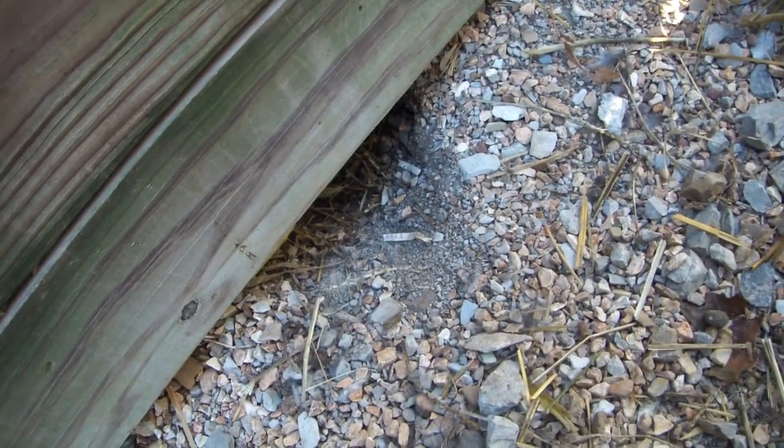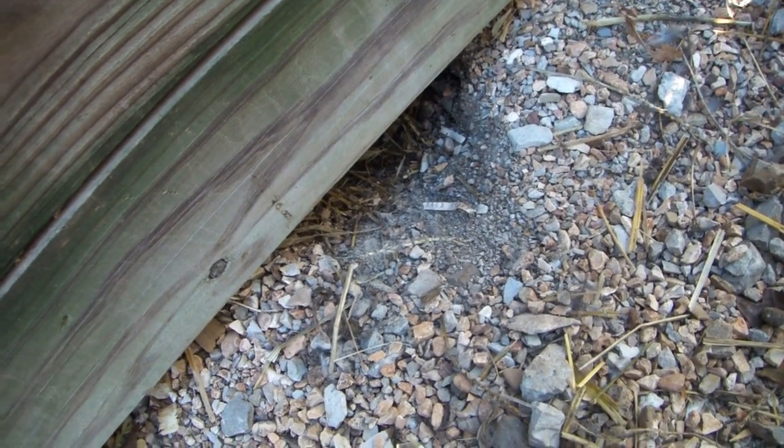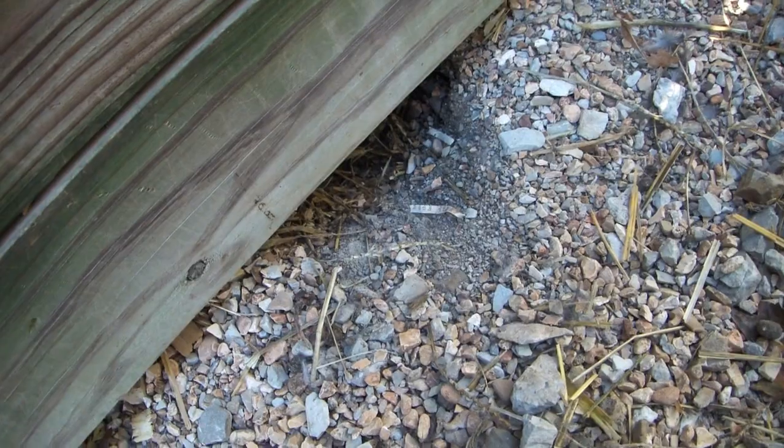And it looks like, I don't know if they dug out or if Acrobat dug out and decided to go back in, or if it caved in or something. Yeah, but this is for sure not good.